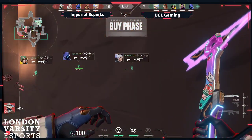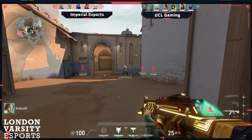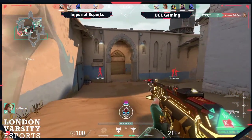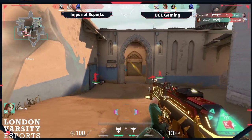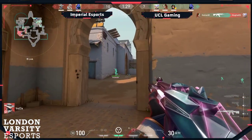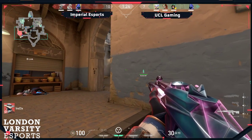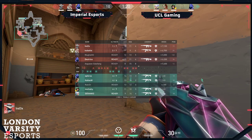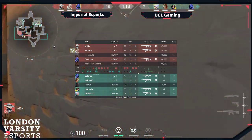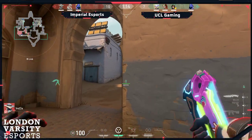And despite all of the Rainer shenanigans that just happened that round, they still adapted really well. Oh, look at this aggression though. Oh, with the flash, flashing out, taking down one, taking down 2. Rainer does lose his life in that trade, but UCL, specifically Wasi, has bought UCL a numbers advantage, which could be crucial. They need to stop the flow of rounds to Imperial here.